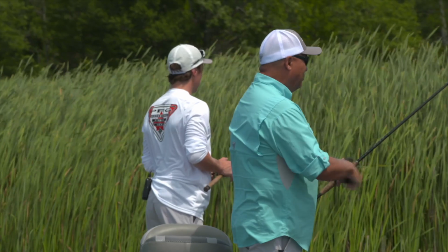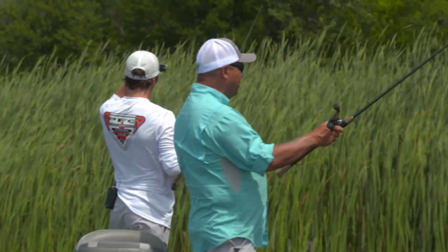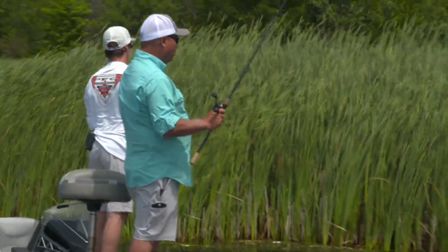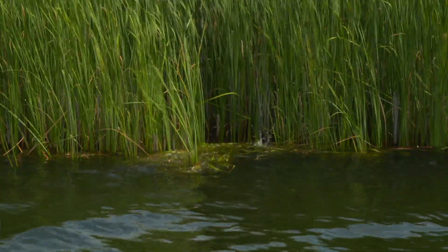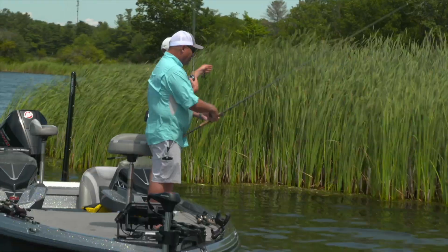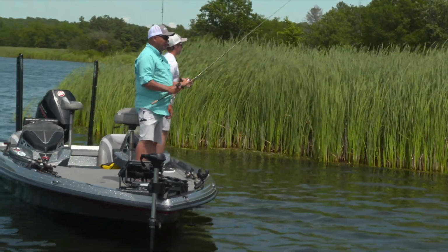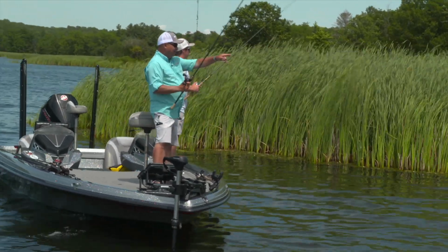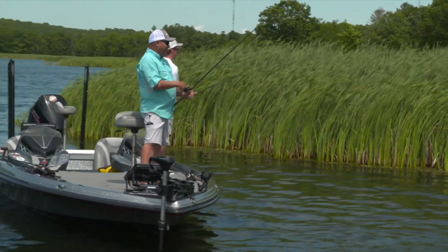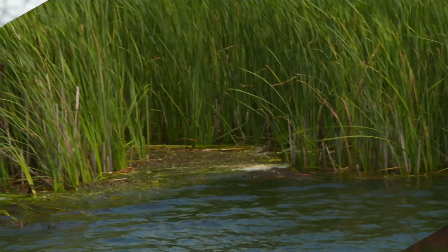Weed mat blowing along, but you know what else? It's undercut, because you see how the reeds are bobbing up and down? Yep. So the roots are uprooted, and those fish can sit right underneath the reed beds as well, or the cattails. Now, there's a couple of key spots. That corner is a perfect junction for a fish to be.